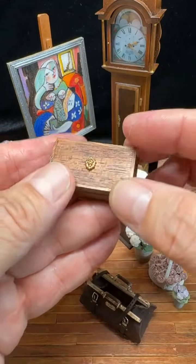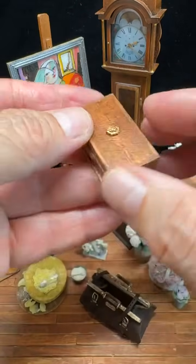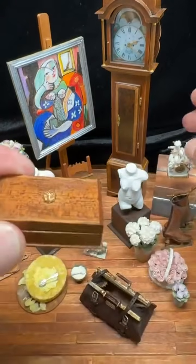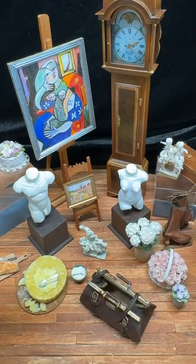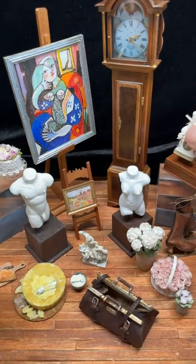This closes. This box is gorgeous. And I'm so proud that I have it. It's one of my favorites now. It's going to become one of my favorites. Yeah, I'll just put that there.